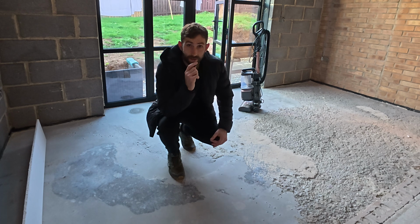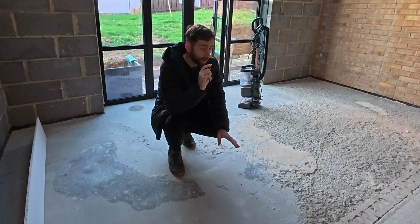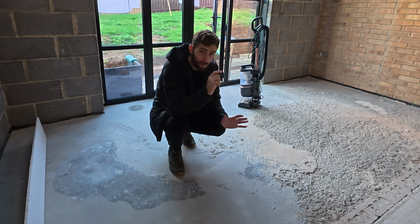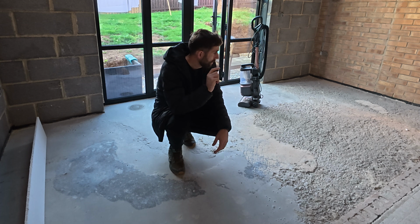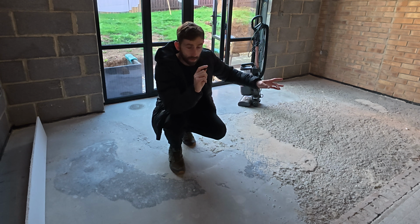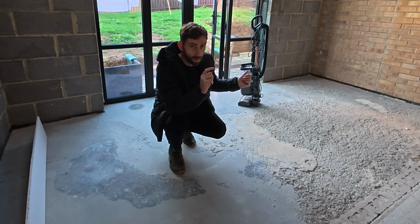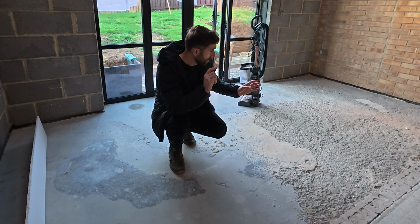We're going to finally get this floor all levelled off now with some self-levelling compound and get it finished, because I've had enough of it just being like this. It looks an absolute mess. So first thing I'm going to do is give it a good hoover, get as much dust up as I can with the old hoover. It's not the new one, this is the old one. So I'm going to give it a quick hoover everywhere.